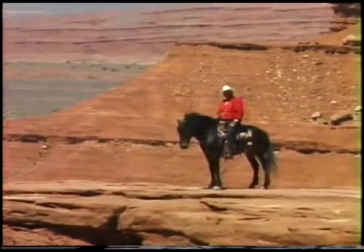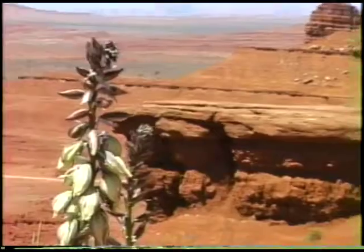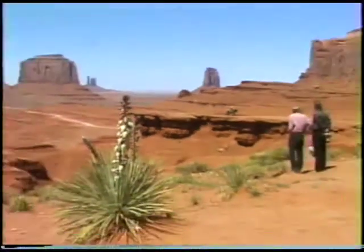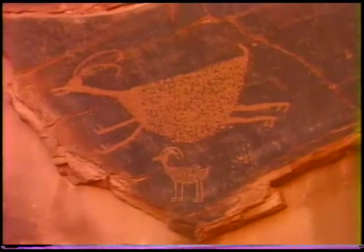In addition to the world-famous beautiful monuments in Monument Valley, the stone monoliths, there are also historical remnants from the ancient Anasazi civilization. There were pictographs and also some ruins of dwellings that they had in caves that we were shown.